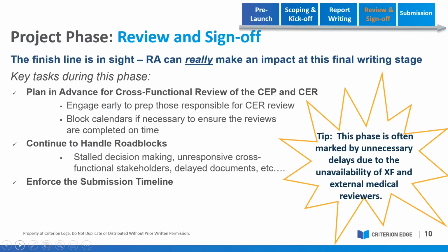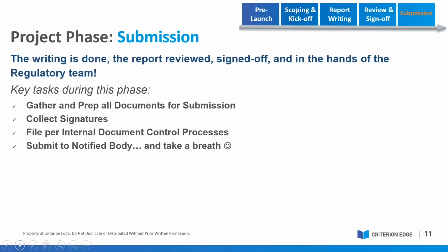And as I say here on the slide, continue to handle your roadblocks, the stalled decision-making, unresponsiveness, and delays. It's the same actually all along. And then enforcing that submission timeline. Last. Not much to say here because you're at the end.